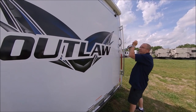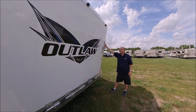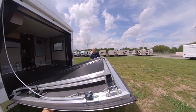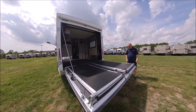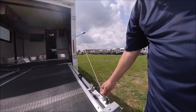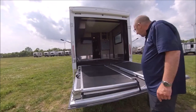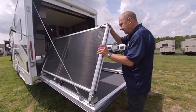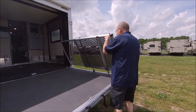So we just open this up. Mr. Cameraman's helping me on that side. And then this just comes down. See, it's got a little cord right here. Okay, now you have this here. Now when you're loading up your bikes or whatever it may be, you can just unhook these right here, okay? And then this will drop all the way down for you. Then otherwise, what you can use when you get to your destination is you can have yourself a little patio area.